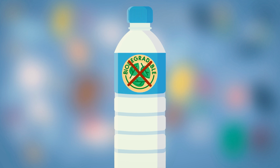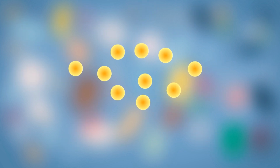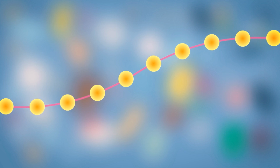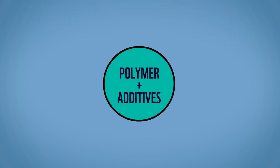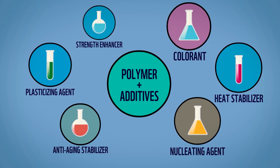non-biodegradable. To understand this better, we've got to get into the chemistry of plastic. Plastics are polymers, which means they consist of large molecules formed by linking together smaller units called monomers through a process called polymerization. Many of the desirable properties of plastic are due to the polymerization method and the chemical additives.